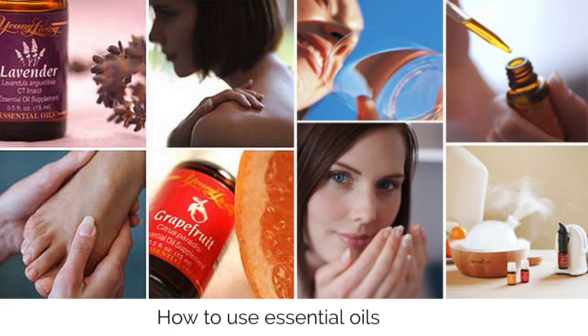So that's direct inhalation. The next is topical application. And because of their molecular structure, essential oils are rapidly absorbed by the skin. And it takes about 20 minutes for that oil to affect every cell in the body.